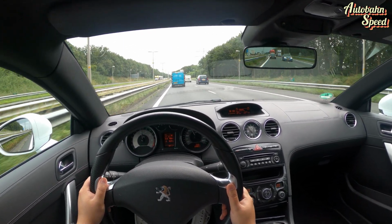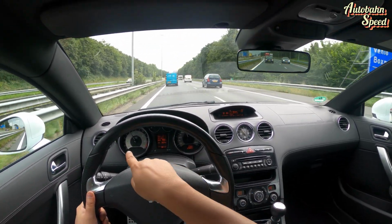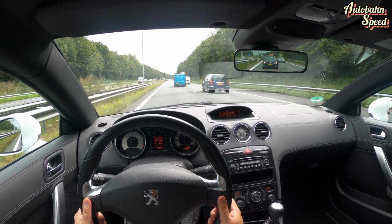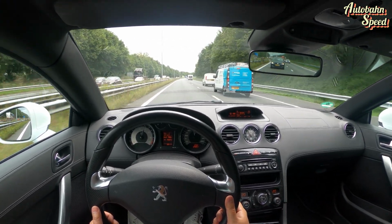Drives very comfortable. The steering wheel here in front of me is good, but still it's a little bit big. Good thing is that you can see the dials here, very good. Let's see, 5th gear now, 4th gear. Let's push it.